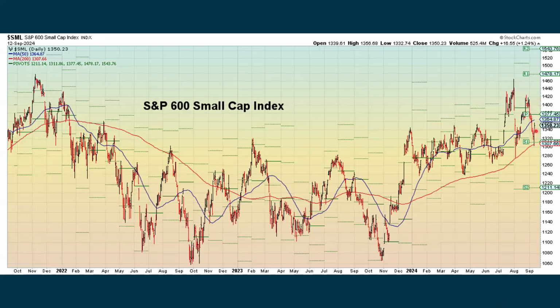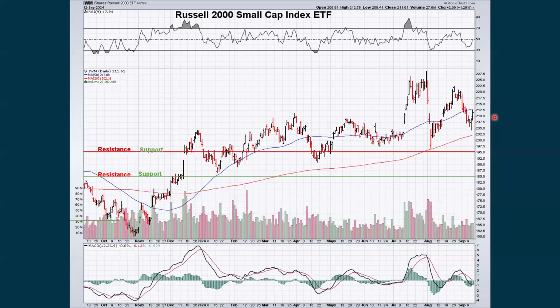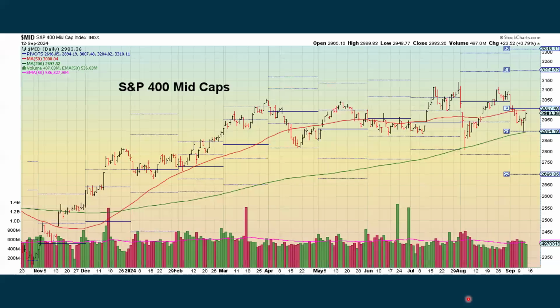The small caps, after coming down to their 200-day moving average, have been bouncing up. They were up 1.24%, but still below their 50-day moving average. And we're still neutral with the Elders Impulse system for the small caps. When we look at the Russell 2000 small caps, going back up, but still below 50 with the RSI, still below the 50-day moving average here, seeing a slight improvement with momentum, but still negative.